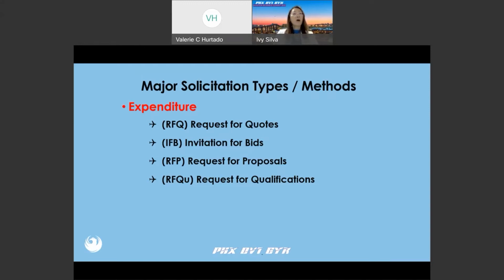The RFP and RFQU, on the other hand, are not price driven, which means that they are qualification based. That means a company's qualification will be one of the essential evaluation criteria when we evaluate a proposal. Price is not the main determining factor in the RFP and RFQU. So in the end, if an offer provides the city the best value, that company will be recommended for a contract award.